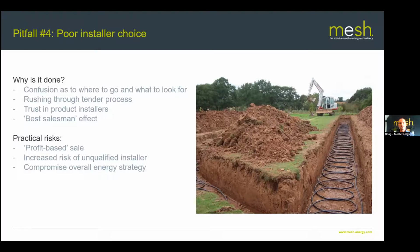I don't want to go so far as to say lazy, but as humans, we're all pretty lazy, we want an easy life. So if we can get there faster, we'll try and do that. And there are some really good installers out there, but there are also some really good salespeople for dubious equipment. I met a great guy, he says an air source heat pump's the best thing to do, and I believe he can do it. So people have gone down that route, whether that's right or not.